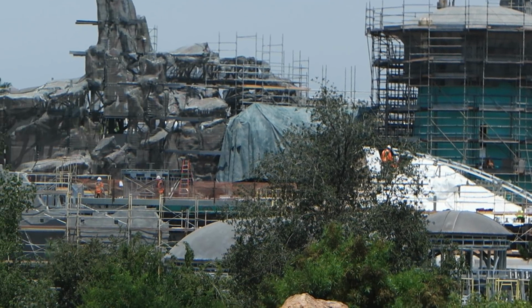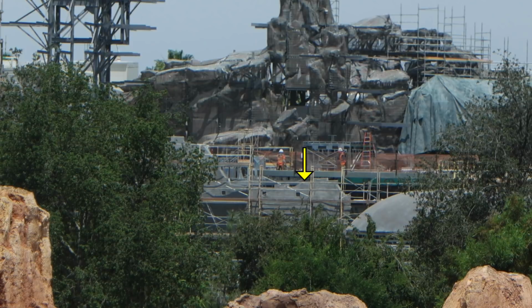Now if we pan to the left, we can see that an irregular shaped wall is being constructed. Let's look at the model to see what this area will look like once it's completely finished.